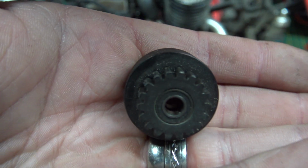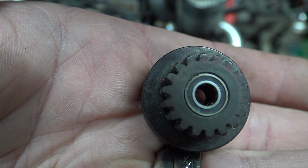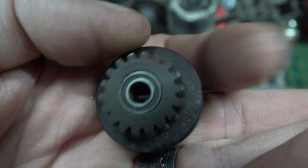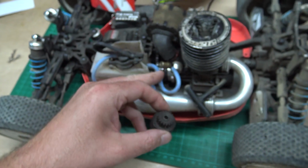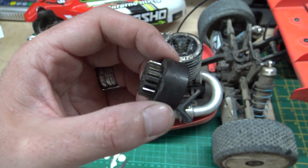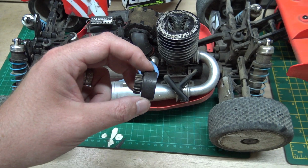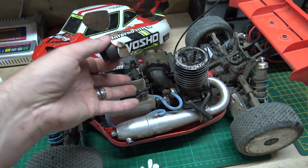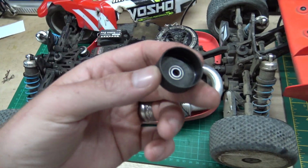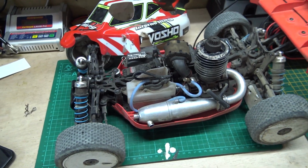Oh, it won't focus, mate, will it? Where's it gone? There it is, at the top there. Oh well, anyway, you don't need to see it. 18 teeth. The one that's in it is 13 tooth. So there's a lot of teeth. I don't even know if it'll mesh to that spur gear, but I'm thinking I might just put that on it. It'll be completely geared wrong for the buggy, but it's better than paying 20 quid for a bloody clutch bell. I can't believe people actually pay it.